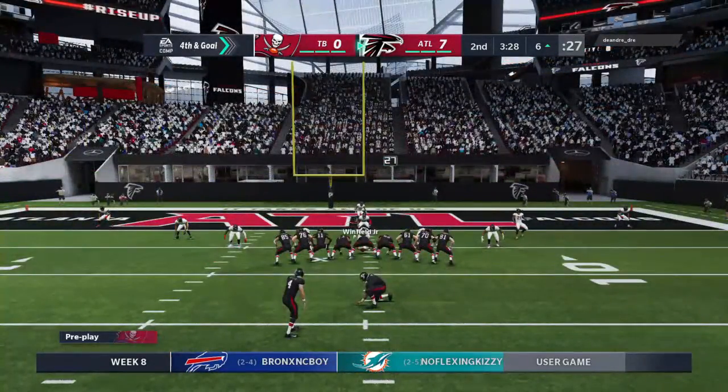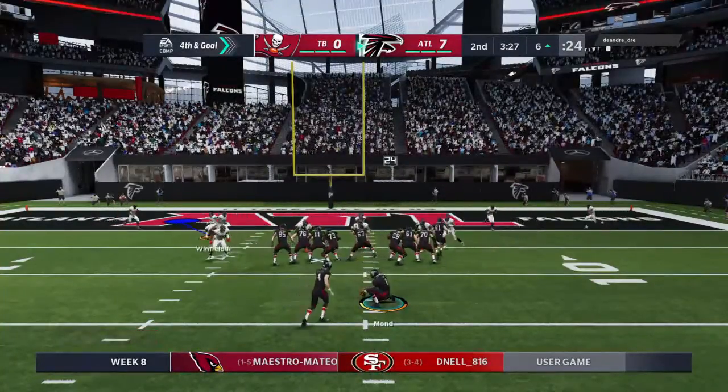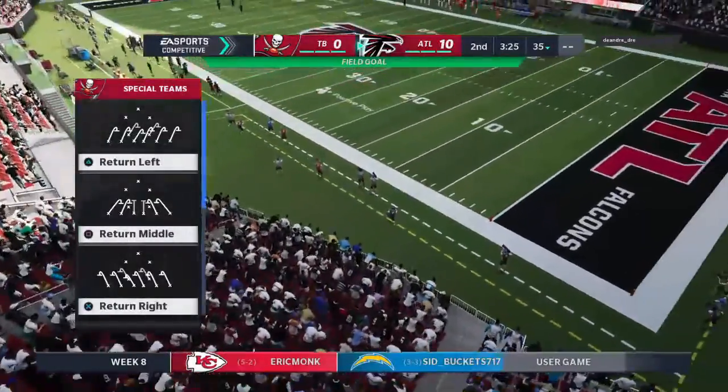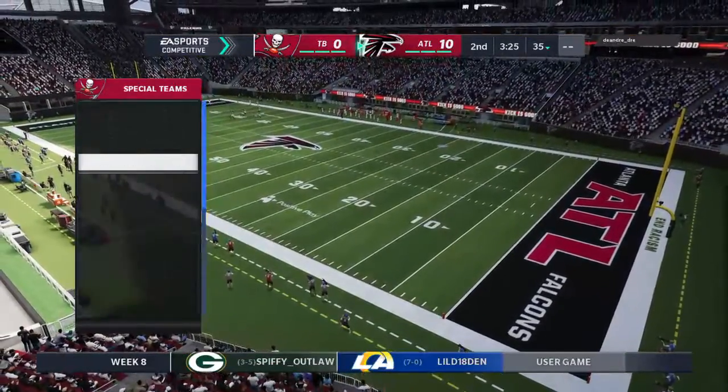So out now comes the field goal unit for the Falcons. From the right hash here, should be an easy one. And his kick is good. And the lead moves to 10-zip. That drive took him inside the 10. Good job defensively to hold him to 3.